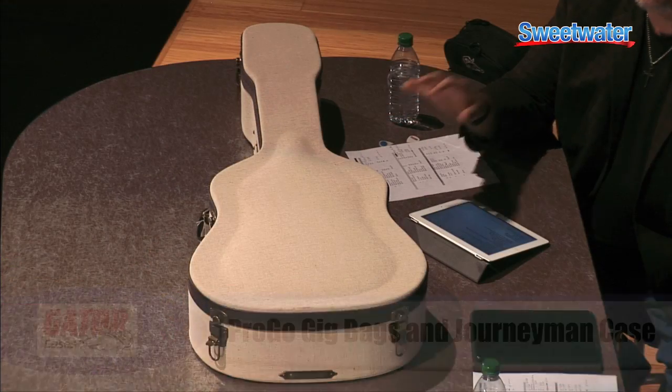Now, if you're a guitar player, you've got to do something to protect your guitars when you're storing them at home, and certainly when you're taking them out to gigs or into the studio. The next products I want to show you come from Gator Cases. Gator's making an incredible variety of cases for all sorts of gear, but they came out at NAMM with these 2 new guitar cases that are really cool.